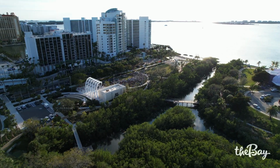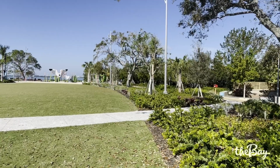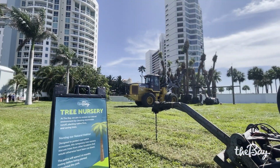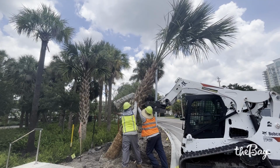Sustainability has been a core principle, and it really comes from the community's guiding principles we were given when we started the master plan in 2018. And so as we've thought about design and construction, we're working really hard to both preserve existing stands of large trees, like behind me, but also to relocate large trees to be great assets to the park in the future.